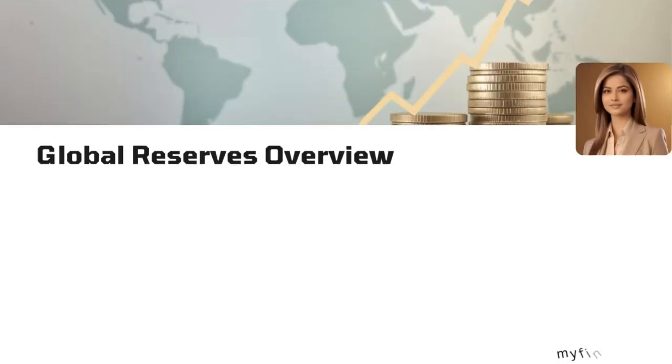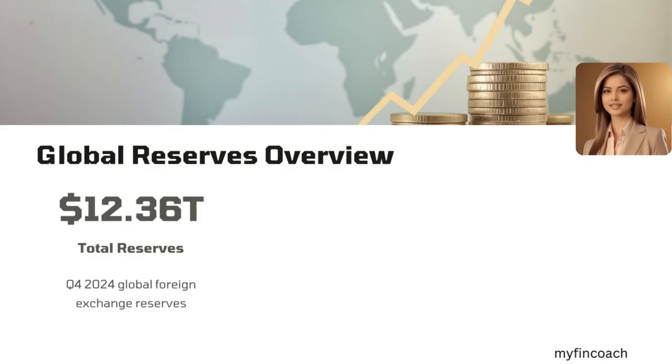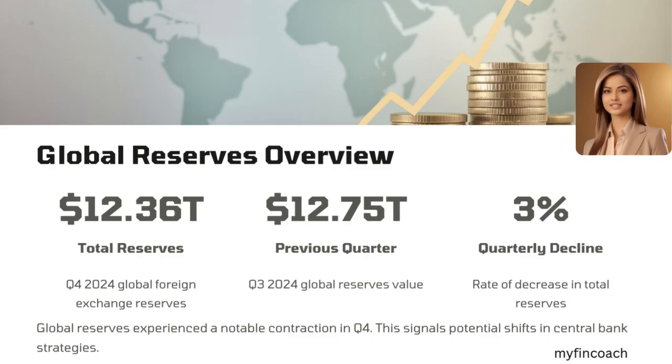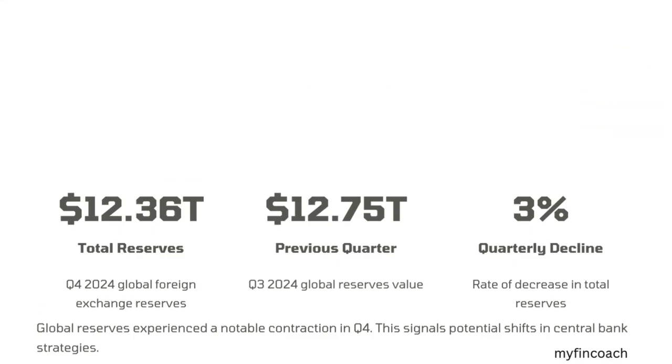Let's begin with an overview of global reserves. In the fourth quarter of 2024, total global foreign exchange reserves amounted to $12.36 trillion. This represents a decrease from the previous quarter, Q3 2024, when reserves stood at $12.75 trillion. This 3% quarterly decline signals potential changes in the strategies of central banks.